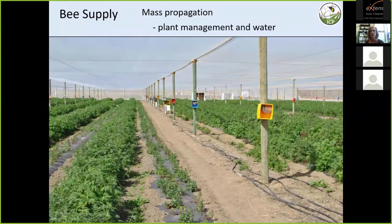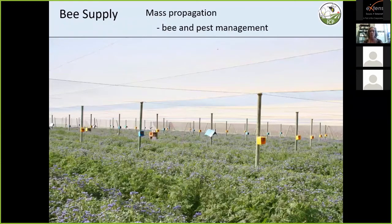This is a massive endeavor, and there is quite a bit of investment into this. And this is what it looks like at the beginning of the bloom season when the plants have come on, they're just starting to bloom, and the nest boxes have been set out, but the bees have not yet been released. And here's another photograph of once the flowers are really in bloom, and this is a phacelia. And you see that there are various different types of nesting contraptions here lodged onto the poles.